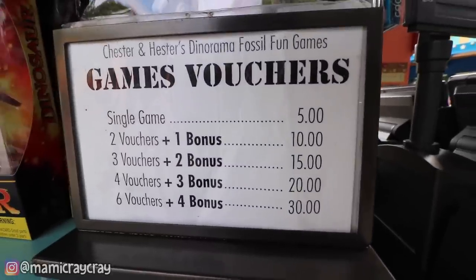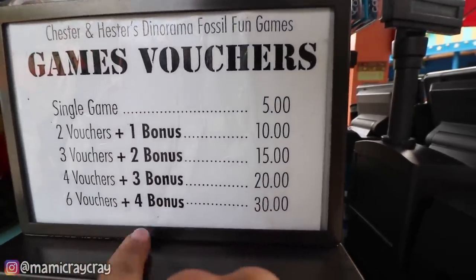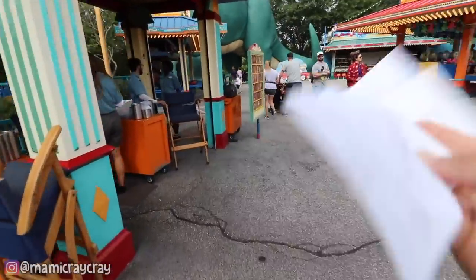So we're also getting some game vouchers. I decided to get the 6 vouchers. You get 4 bonus, so really you get 10, because both of them play, so they'll each get 5. Just so you know, face painting and the games are a separate charge here at Disney. So let me tell you how much you should expect to spend when you want to do these extras.